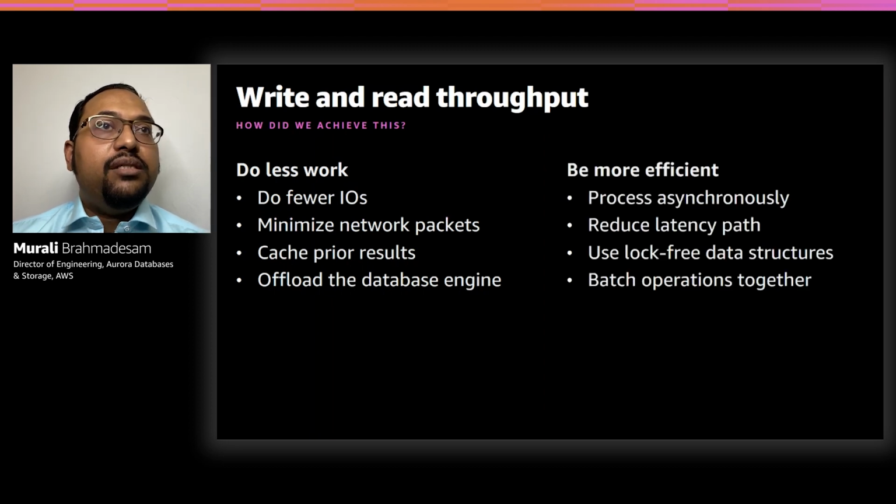And when we do less I/O, we are also very efficient in processing the requests. We process asynchronously, we reduce the latency path, we use lock-free data structures, we do batching operations together. So all the good engineering practices that we all know, we put in practice in the Aurora system. Let's look at how the distributed system looks.